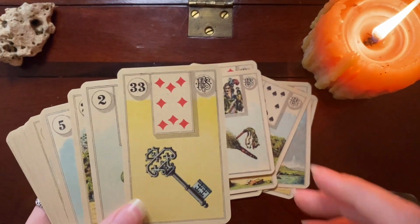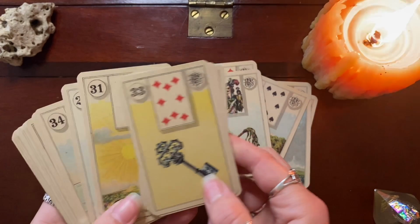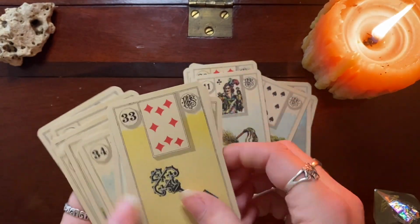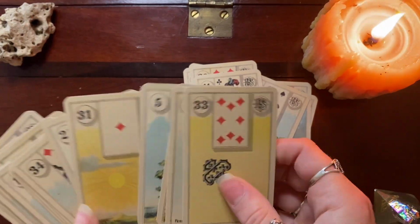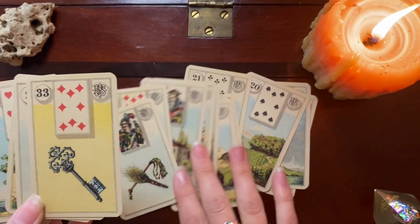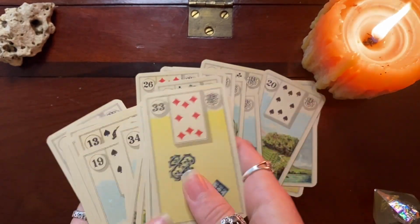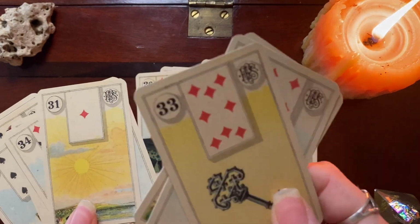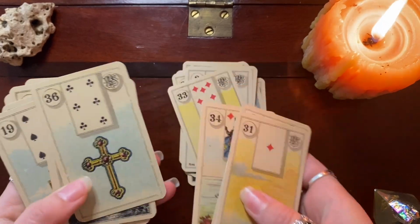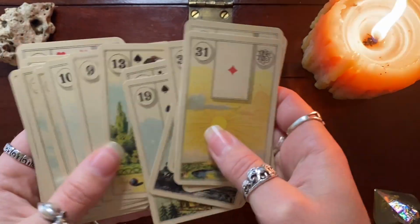And a big part of why I wanted to buy this deck is because of the key and the sun, because they are the only two cards in the deck that have a bright yellow background. So when you're laying a tableau, they just light up. The whole deck, all of the backgrounds are like a blue color, or they get a little bit darker gray in some of the cards. But these two, you can see the sun and you can see the key from your tableau a mile away. So I really like that aspect of it. But it is another very, very beautiful deck.